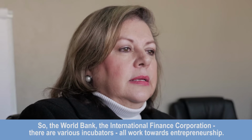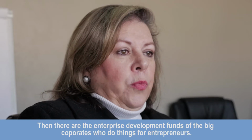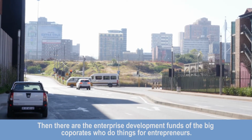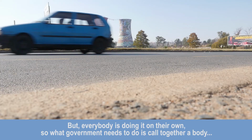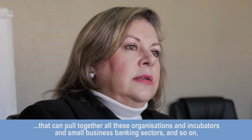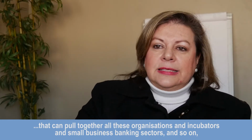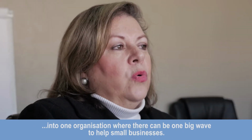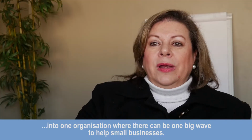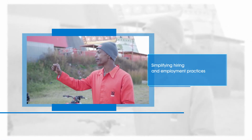So the World Bank, the International Finance Corporation, there's various incubators all working towards entrepreneurship. Then there's all the enterprise development funds of the big corporates who do things for entrepreneurs, but everybody is doing it on their own. So what governments should do is call together a body that can pull all these organizations and incubators and small business banking sectors and so on into one organization where there can be one big wave to help small businesses.